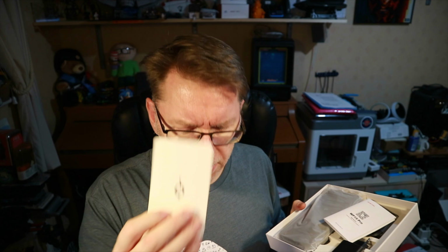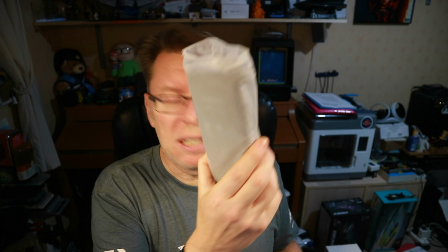Kind of normal stuff in the box. You've got one of these little keys to help you get the SIM card thing out. It actually takes 2 SIM cards and a micro SD card at the same time. Got some brief instructions. We got a PD charger. Charges up to 33 watts for a rapid charge. No good to me because it's European. USB-C, USB-C cable, and here is the phone itself in this little bag.